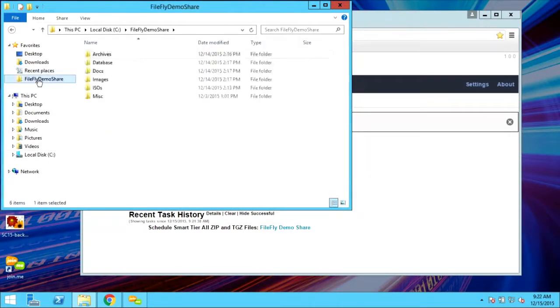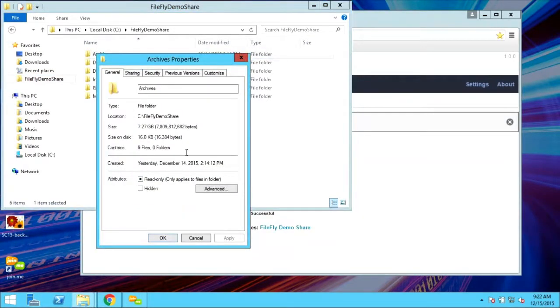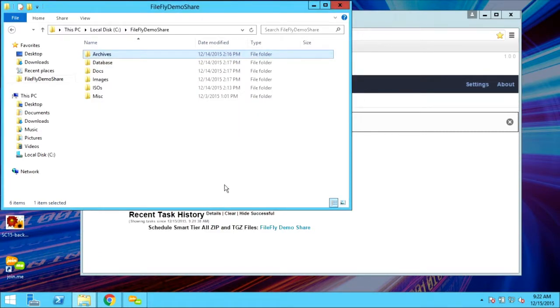If I go back to the top level and look at properties, what you can see here is I still have the 7 gig that it shows. So again, from a user workflow standpoint, it's still showing the user that there's 7 gig. This is useful if you have quotas implemented, etc. However, the size on disk has now been reduced to just 16K. So a significant reduction in space, allowing you to reclaim that space.